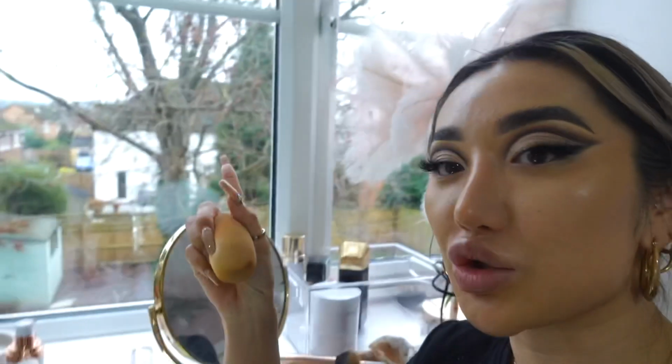This is just with natural window lighting, by the way. I'm using no artificial lighting. This is literally what it looks like in daylight, right up close. Okay, I'm gonna go finish off my makeup and I'm gonna come back to you guys with my final thoughts.